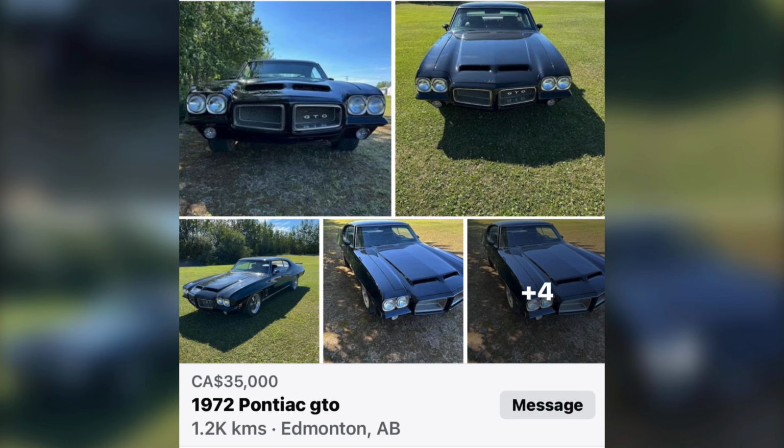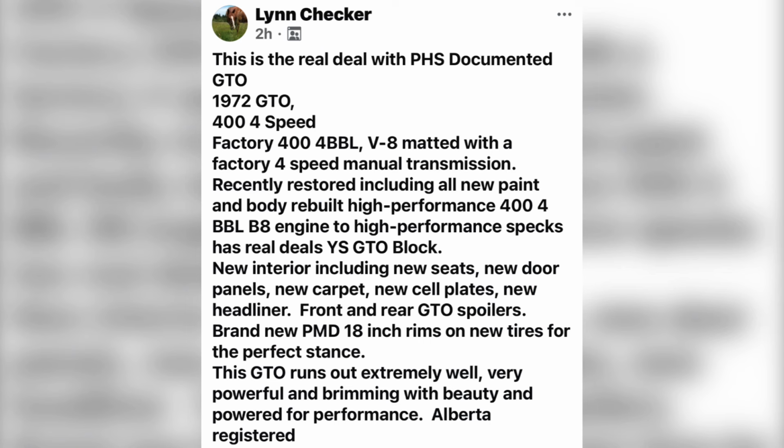And number 10 this week is a 1972 Pontiac GTO from Edmonton, Alberta, Canada for $35,000 Canadian.